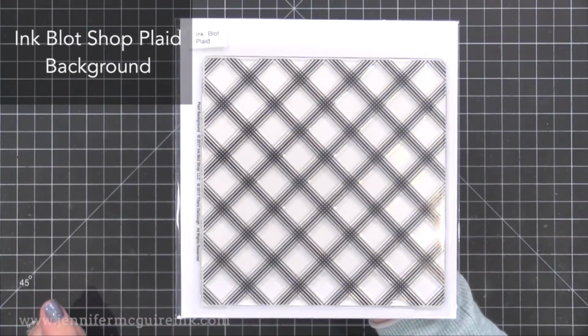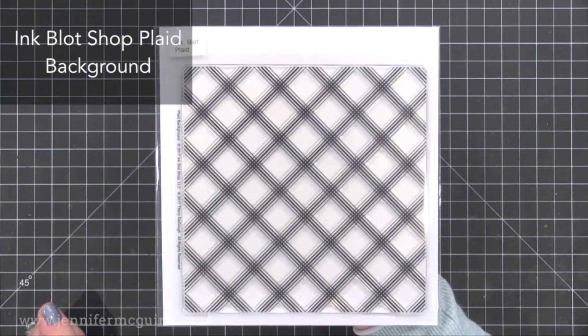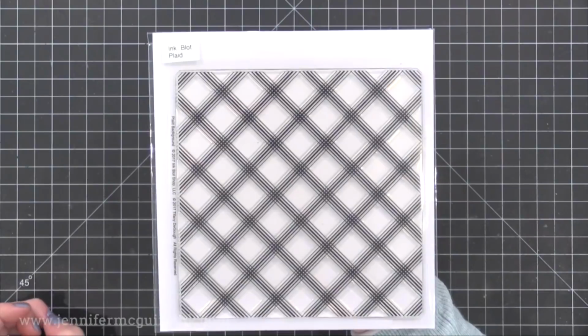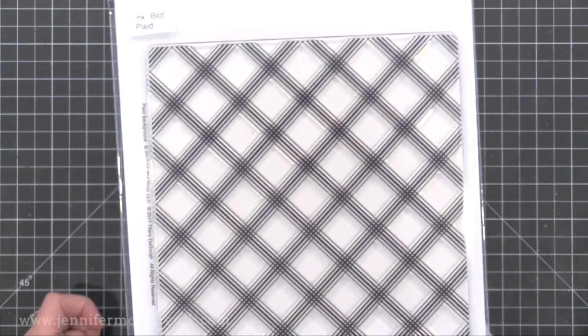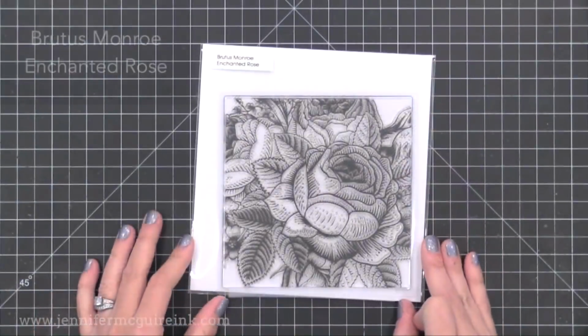The Inkblot Shop Plaid background stamp, I have a video coming very soon using this one. It just is a classic plaid background. It looks beautiful when you white heat emboss on a white note card, just a little bit of interest to the background, or you can use a shimmer ink with this one on any colored cardstock. Really like how detailed this is.